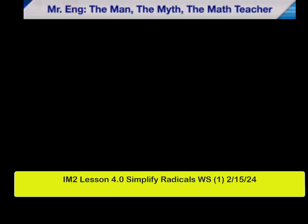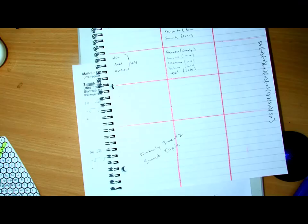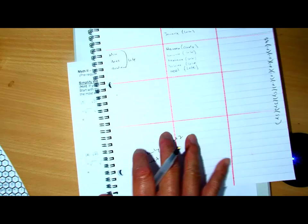But math can be simple. All it takes is practice. Your brain is like a muscle. Make sure it's active. All right, let's do an introduction on simplifying radicals.